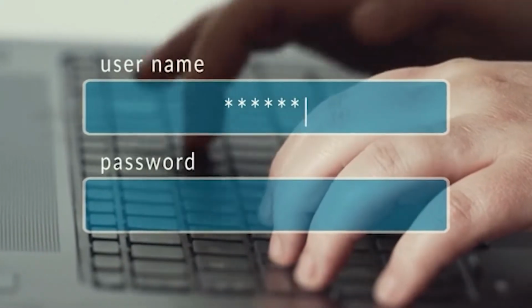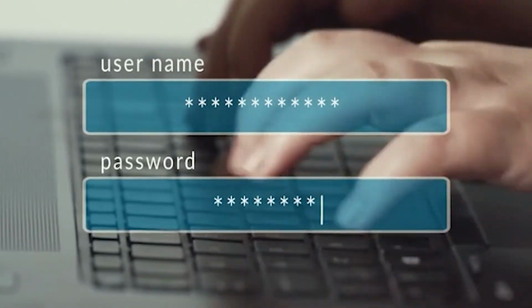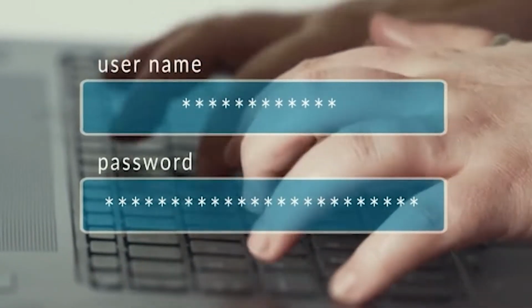By changing your password on a regular basis, you will be less likely to experience any forms of hacking. These passwords should involve a range of both numbers and letters in upper and lower cases to make it as difficult as possible to crack.